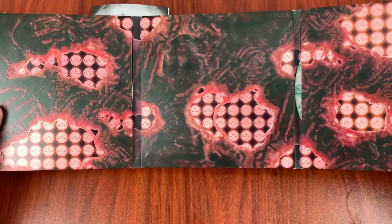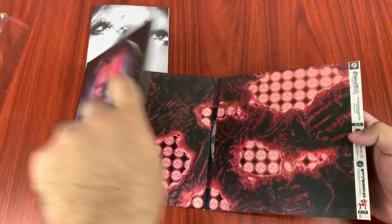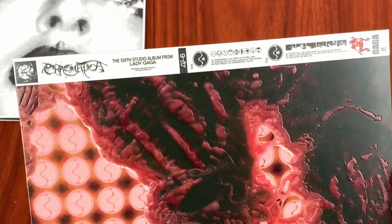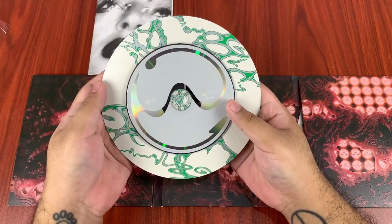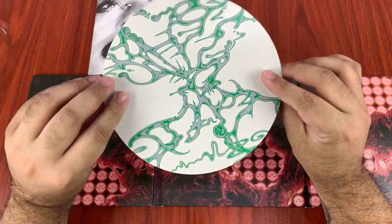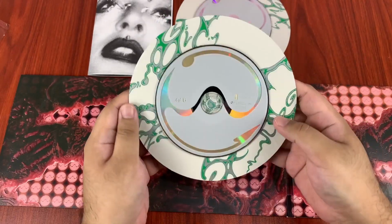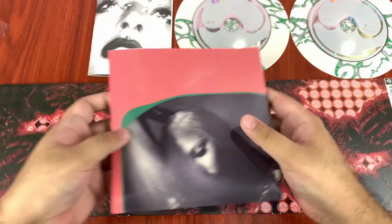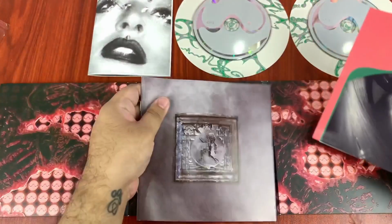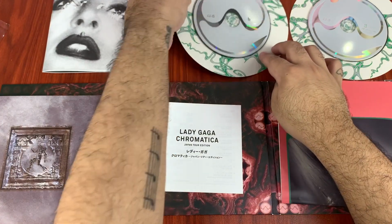I'm noticing the inside is actually very similar to the trifold vinyl. The alien-y Chromatica thingies are embossed and glossed. The music CD is housed on the left side of the trifold and it's placed on this really cool little circle. And the right side houses the DVD. And in the middle you got the folded poster, the 7-inch booklet, as well as the Japanese lyrics book. Now let's take a look at them one by one.